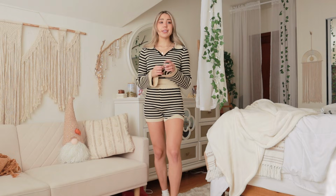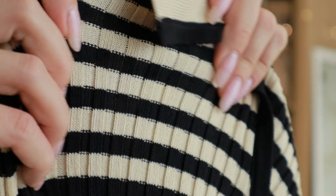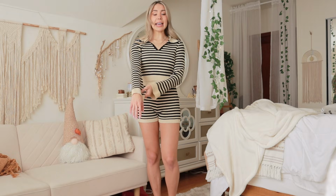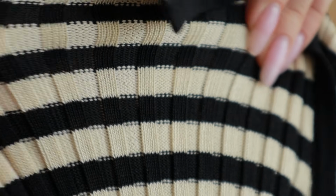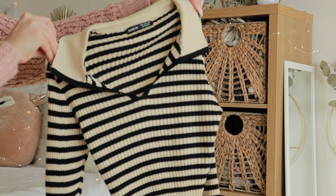The material is honestly pretty thin. It is pretty dang thin, but it is really, really stretchy. It is kind of a ribbed stretchy material, if you can't tell. It isn't super itchy per se, maybe just a tiny bit, but it's mostly just because it is kind of a rough material. It's not the softest, but it might be something that would soften up in the wash.